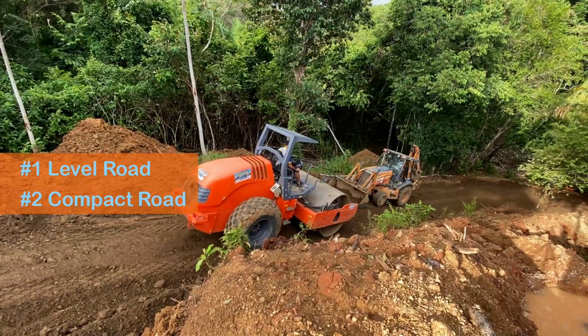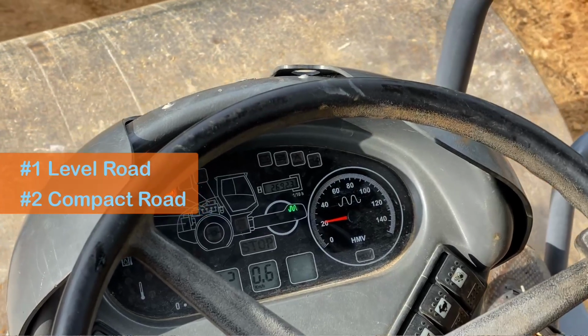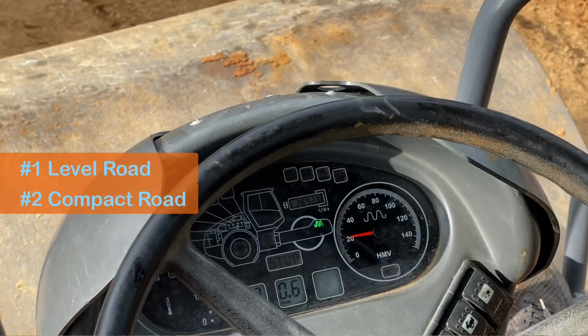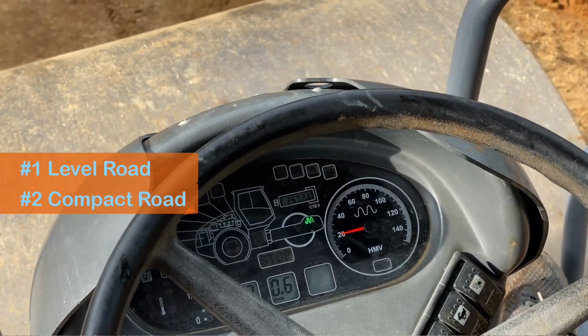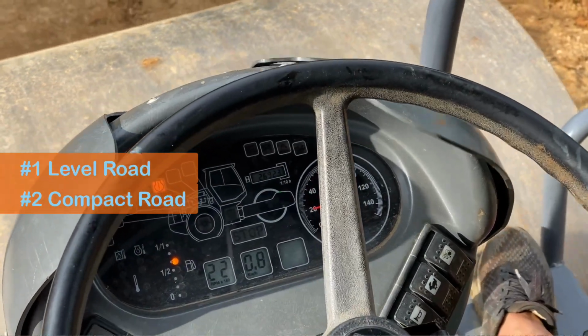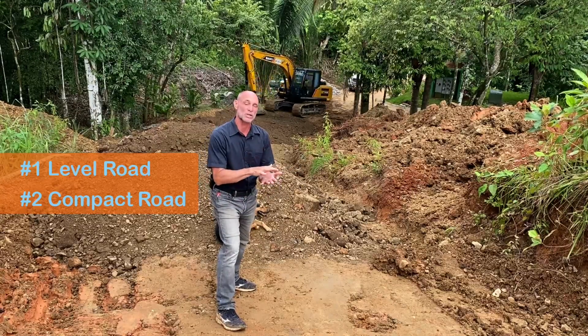So as he's compacting it, he's checking his gauges. According to his gauges, if he has a gauge that reads about 40, it's going to be good and strong so that we can now put road material. At the moment, right here, it reads about 5, which means it's very soft.